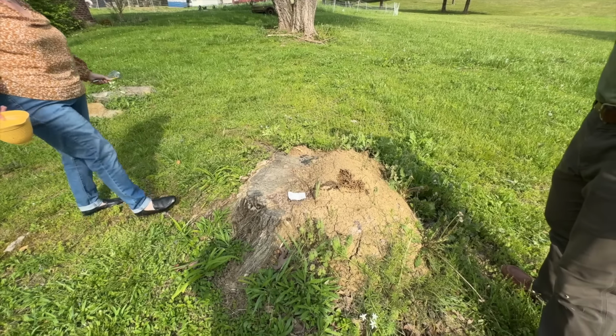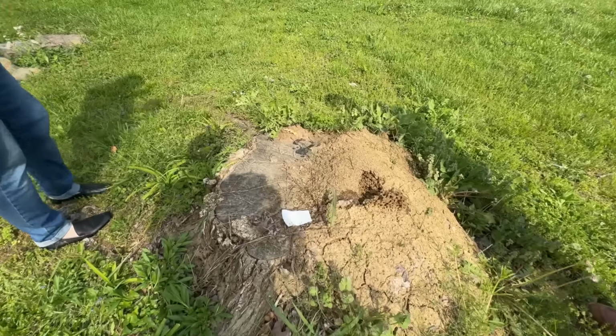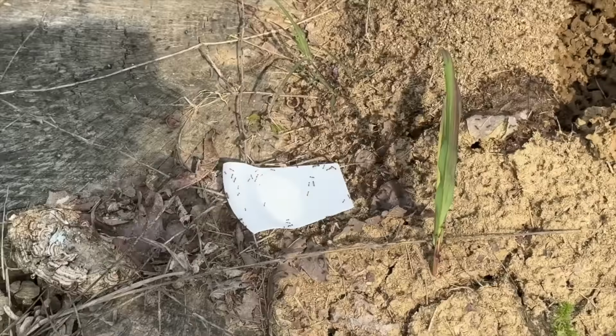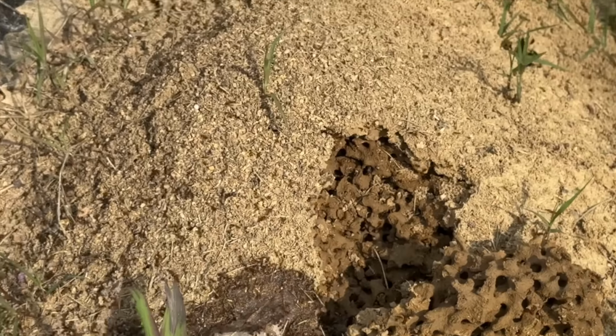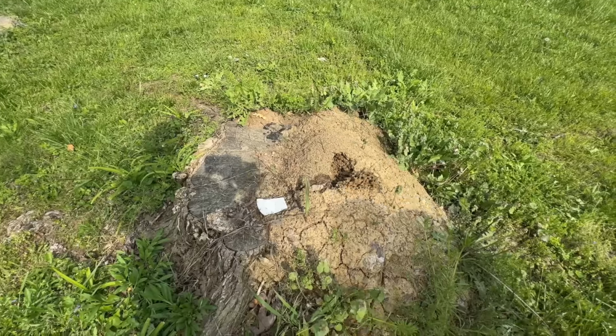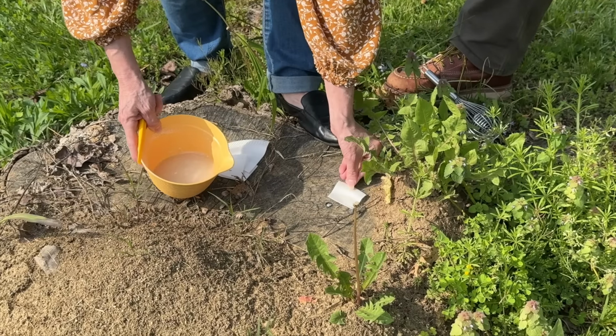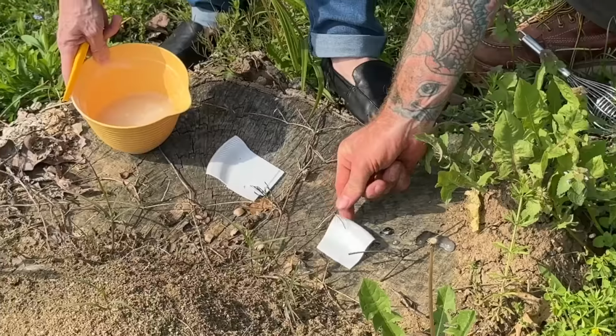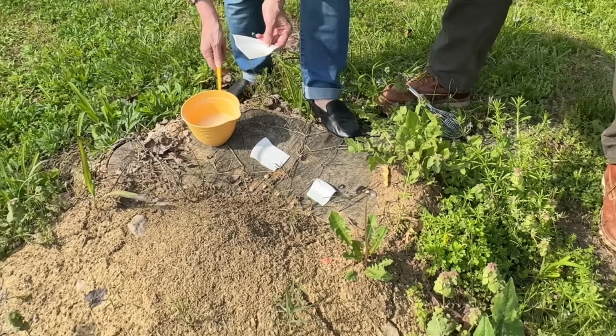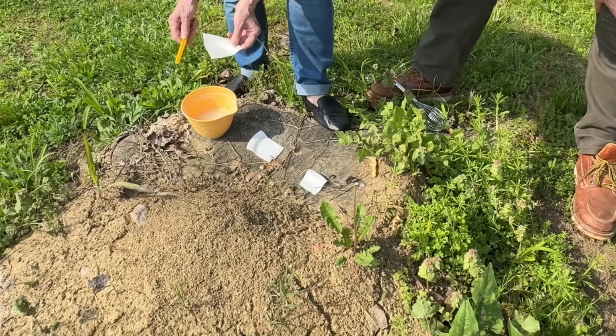There's ants. And these ants bite, so that's the reason we're killing them. A lot of people ask, why would you kill ants? Well, if they bite you, you will know why. It's okay. I want them to start coming. Yep, one noticed it.